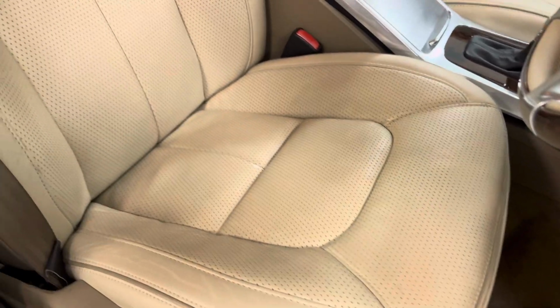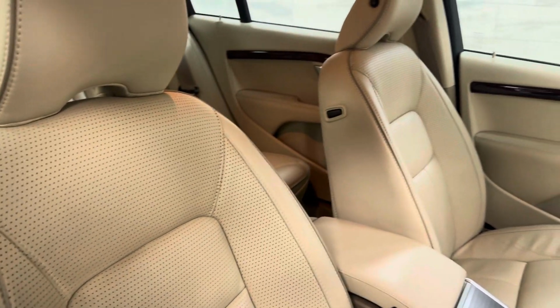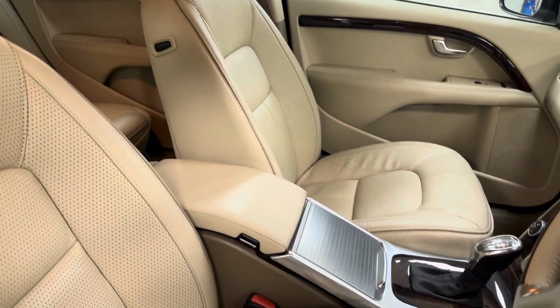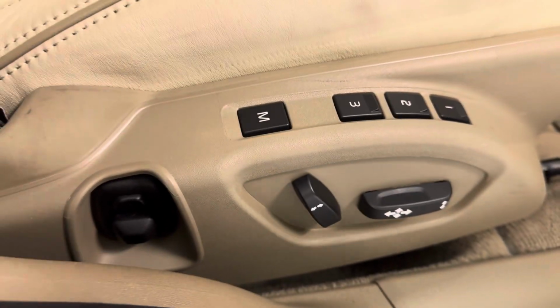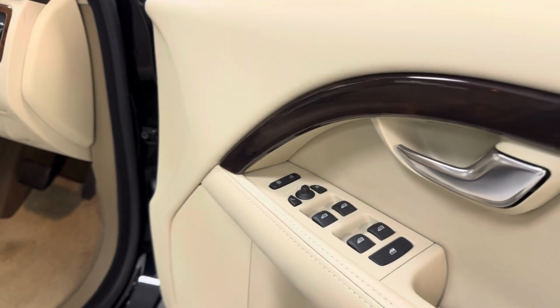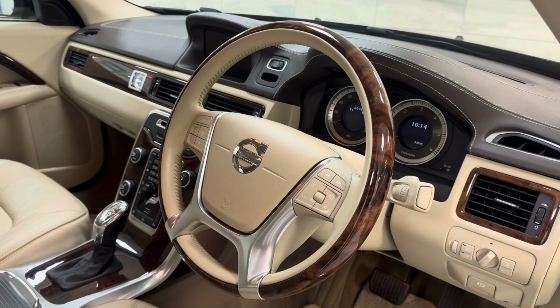And in the front again, all very clean, despite the camera struggling to focus. We've got active backrest, so similar to a massage function, memory seats and fully electric. Got folding mirrors, electric windows, auto lights and wipers. Got the walnut wood steering wheel.